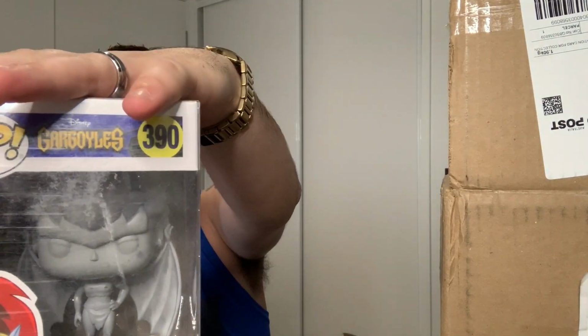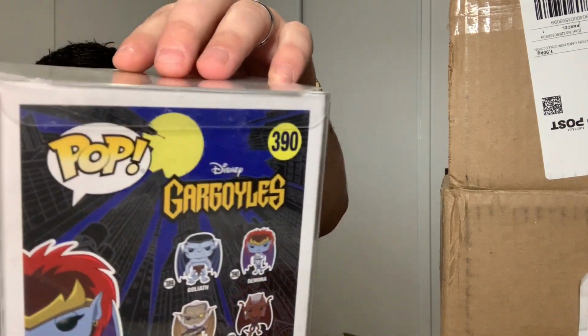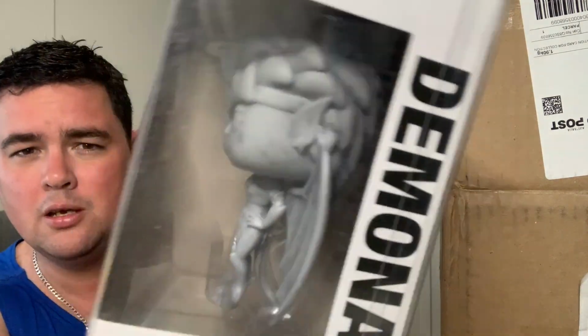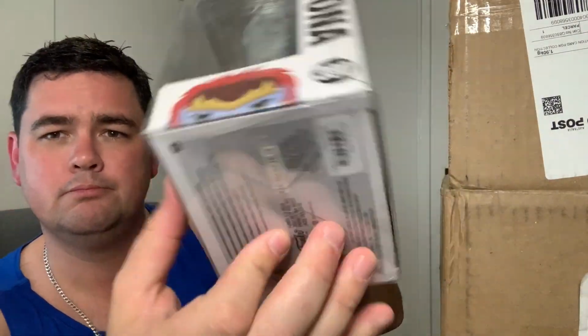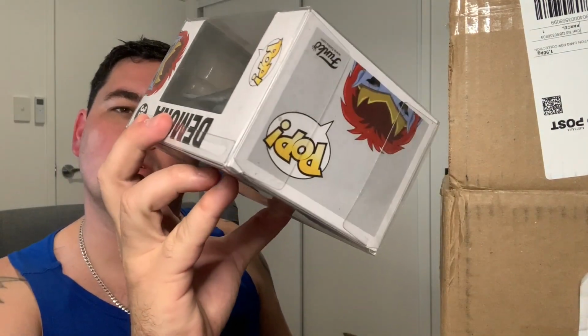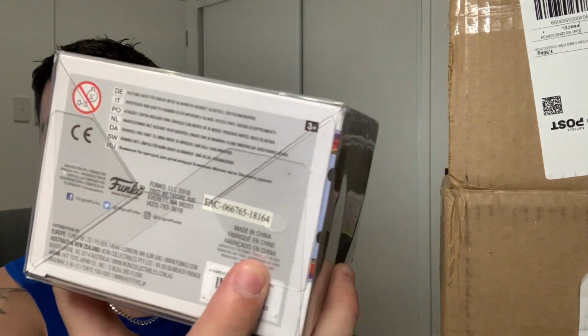Boom. Gargoyles. Demonia. That's a pretty cool looking one. Bit weird looking. Grey, stony. It is a Hot Topic exclusive. No sticker on the bottom, bit sad. Looking at the dates on the bottom, 8/16/4, so that may be a 2018. Interesting.